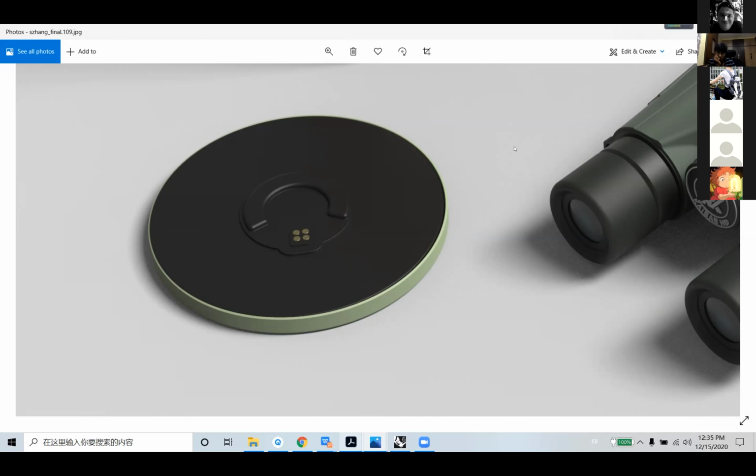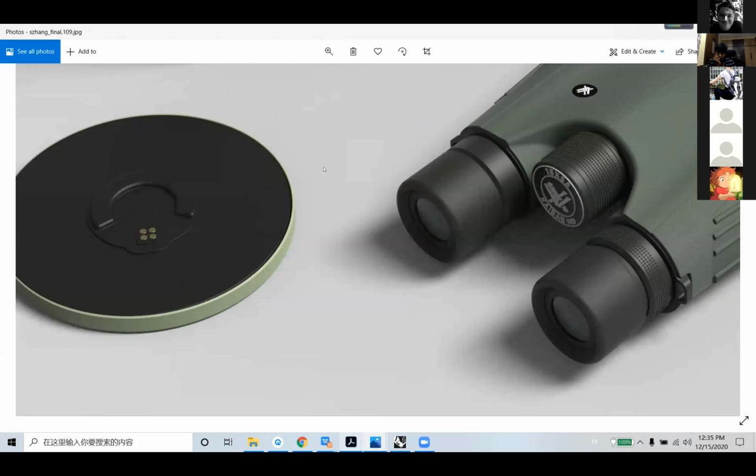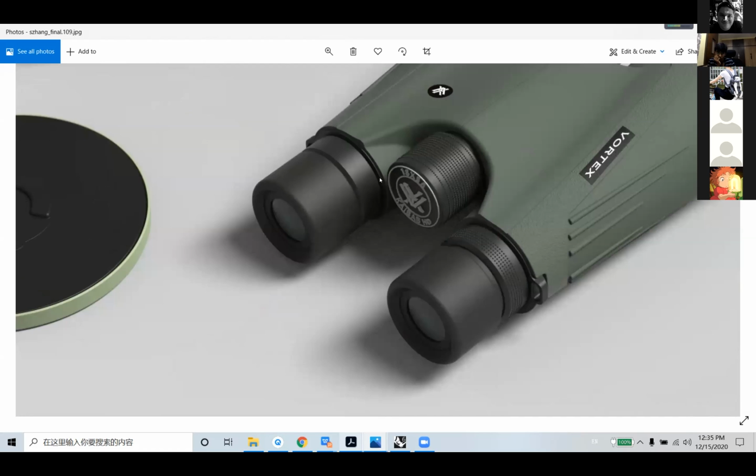The little tiny microscopic highlights on the gold pins of the charging base look really well done. All the highlights on the black look nice. There is a little bit of graininess in the shadow coming off the binocular. So that makes me wonder about the time it took to render this. How long did you spend with the rendering?